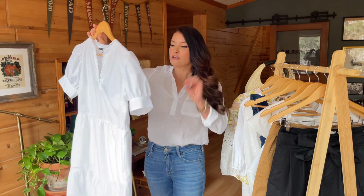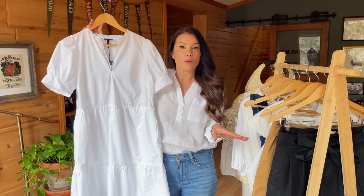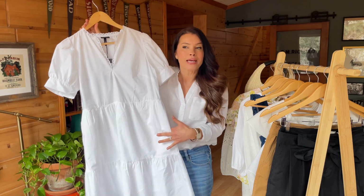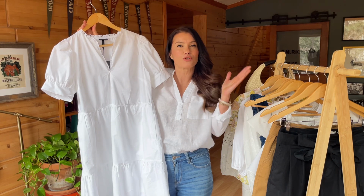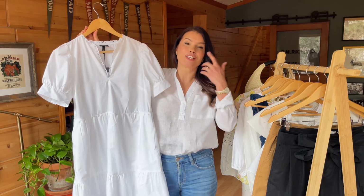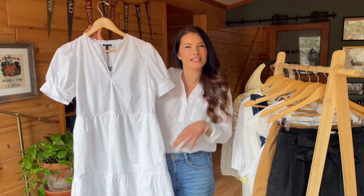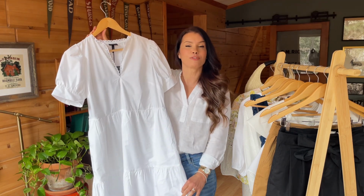This is a little bit see-through, so obviously stick to your nude undergarments whenever you're wearing a white anything. And this does have a lining on the skirt, but it is rayon. I don't know why Target seems to toggle between cotton linings, which obviously is my preference, and rayon linings. But I just love how this dress has a lot of feminine touches without getting hyper feminine. You know what I mean? Sometimes they go crazy, but this has just the right amount of simplistic beauty to it.